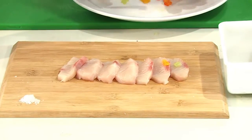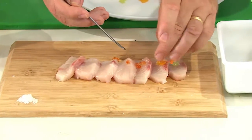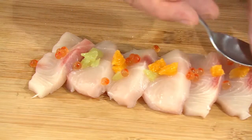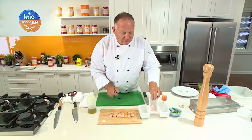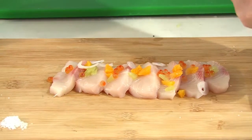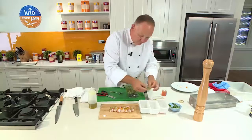Carefully put the citrus on, so we just mix it up. You don't have to be worried about it too much because they just never know what they're going to get. So next thing I'm going to add is a little bit of eschalot, not too much. Then I'm just going to top with a little bit of sorrel.